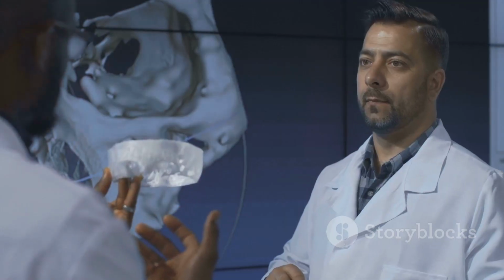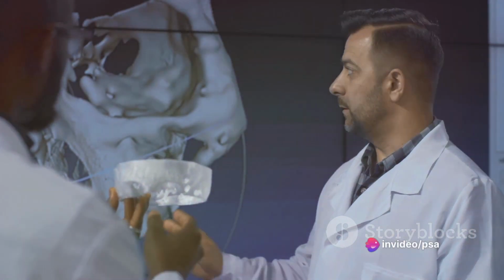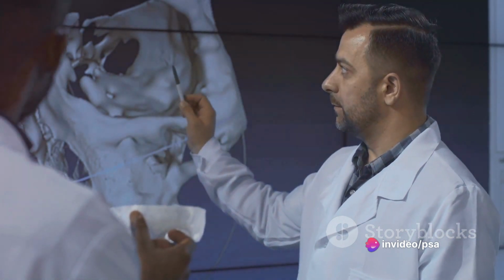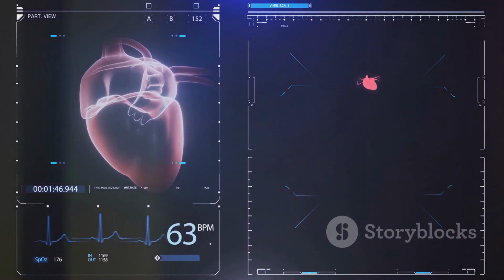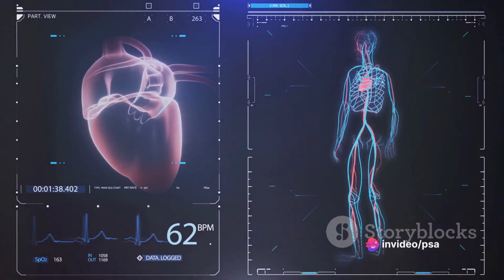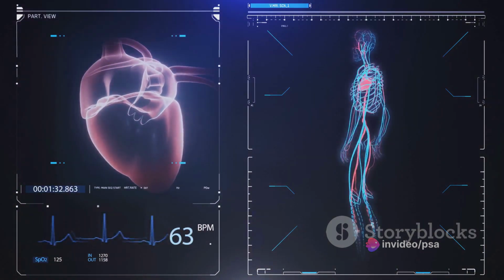However, developing this hydrogel ink was no small feat. It required an intricate understanding of both biology and materials science. The researchers had to ensure that the gelatin fibers were the right size and concentration to support the cardiomyocytes and mimic the extracellular matrix of the heart. This is the network of proteins and other substances that surround cells and provide them with essential support and signals.